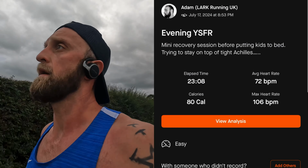So on to Friday, and it was time for the long run. We're marathon training after all, so it's time to get in the long run. On Friday the plan calls for, I think it was a 26 or 27k long run, so that's like 17-ish, 18 miles, so a nice long run.